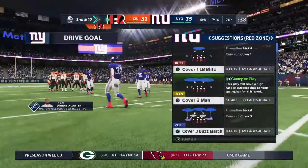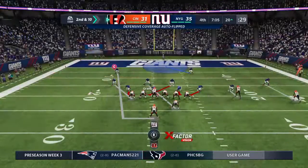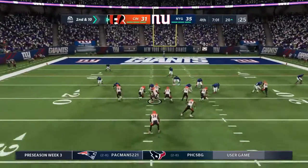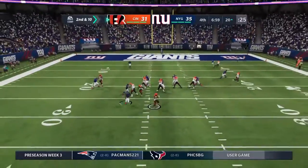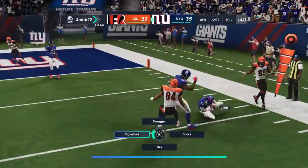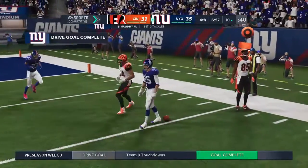Yeah, able to elude one tackler, but only gets this back to the line of scrimmage. So after the run for no gain, here's 2nd and 10. 2nd and 10 at the 20-yard line. A 50-50 ball here, and it's intercepted. Picked off by Byron Murphy.